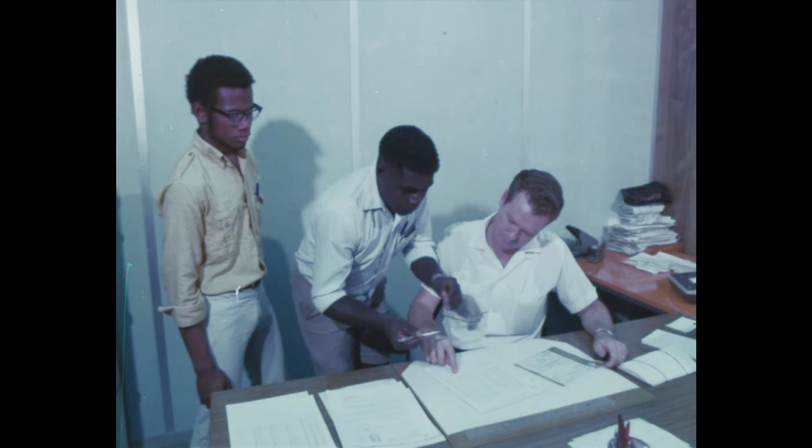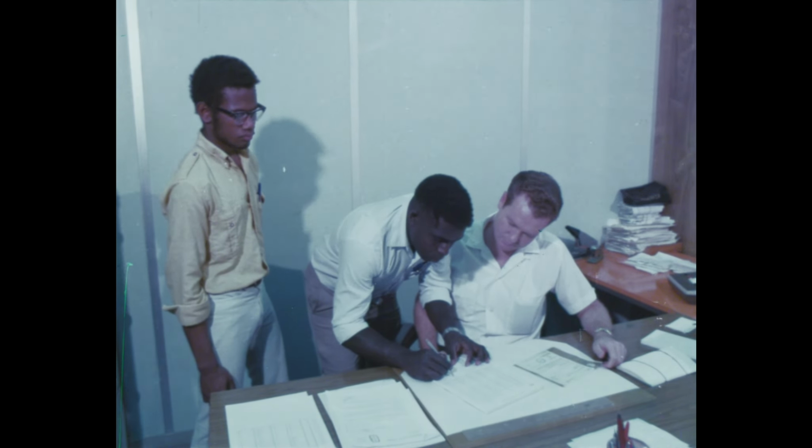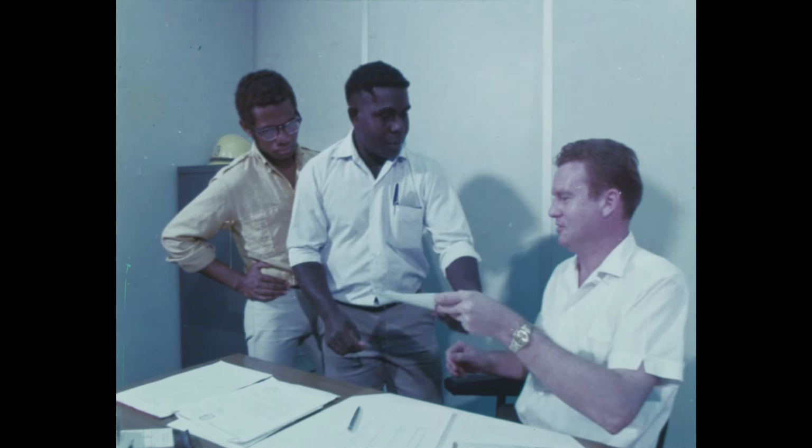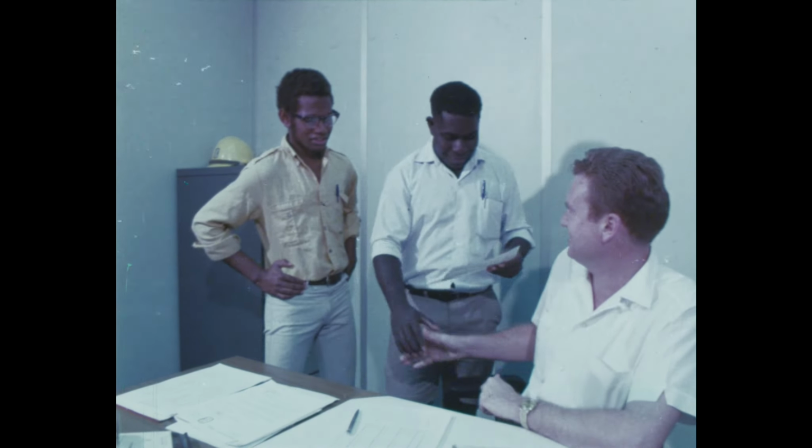An important event takes place. Local people accept their entitlement to shares in the project and become part owners of it. Over 9,000 residents in Bougainville, Papua New Guinea are shareholders.